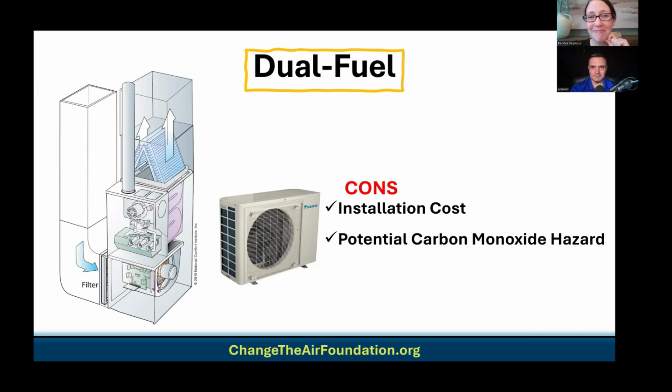Awesome. Thank you. One other thing is dual fuels have a more complex control strategy, and the company or installing contractor or whoever's commissioning the system really has to be in tune to how to set it up. It's not kind of like a plug and play type of deal. You really need to understand when you want the heat pump to run and when you want the gas furnace to run.